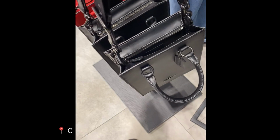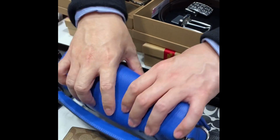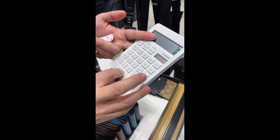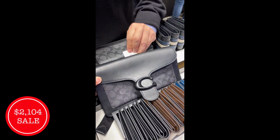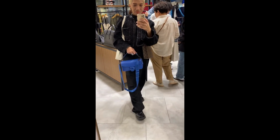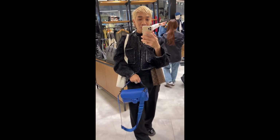Next, we head on to the Coach men's section. So here we have tote bags. So for this one, 49. Okay, that's original. For half price first, 15% off. Okay. 2,104. Okay. And you said this is the very last one. So guys, this is the men's Tabby. It comes with a top handle, it comes with a shoulder strap and you could wear this as a belt bag.